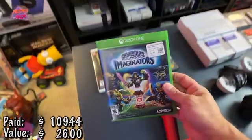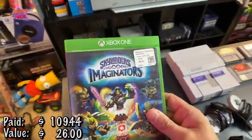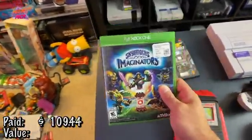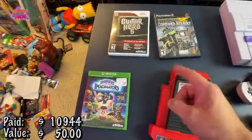Another game I've been telling you guys to be on the lookout for is Skylanders Imaginators. On the Xbox One, after tax, we paid $5.44 for this, and it sells for around $24. So be on the lookout for that one. It's a good flipping game. Not a good flipping game, but a good game to flip.